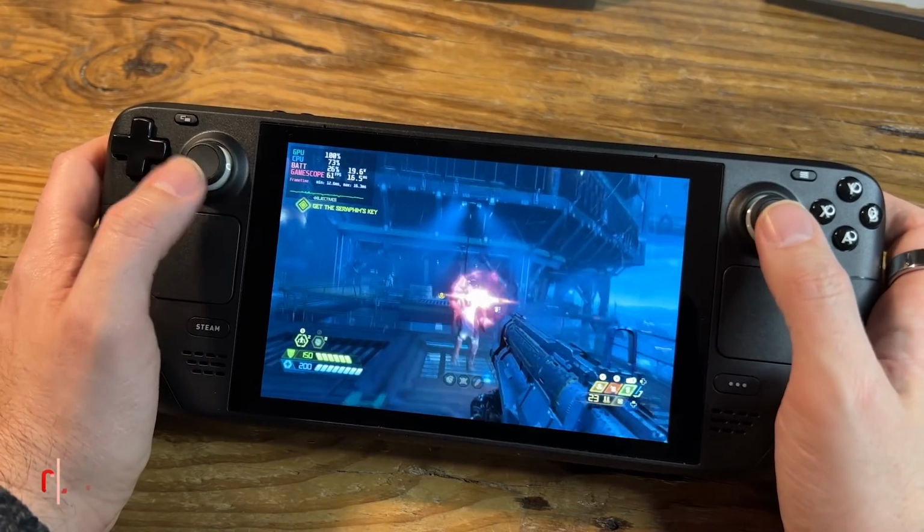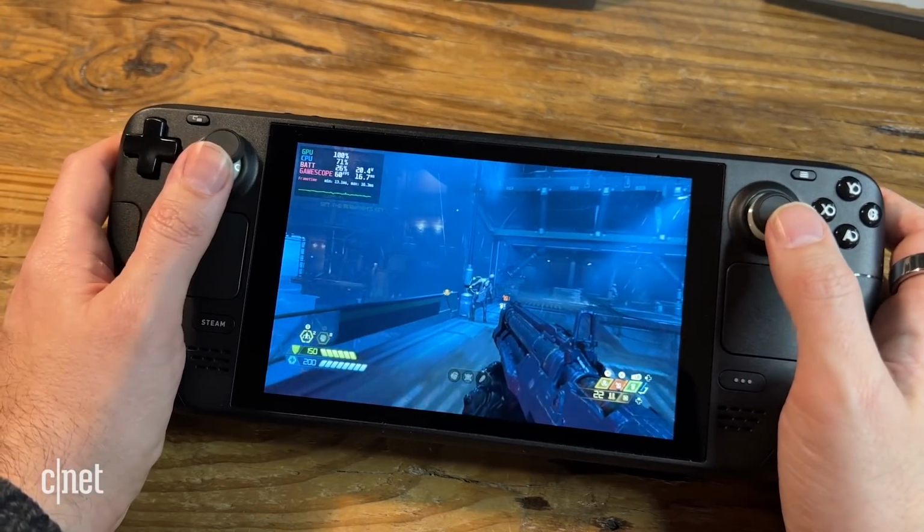The Steam Deck from Valve is the latest attempt at doing the near impossible, making a great handheld gaming PC. It kind of looks like a Nintendo Switch. It's definitely not a Nintendo Switch, but more importantly, I'm going to tell you whether or not you should buy one.